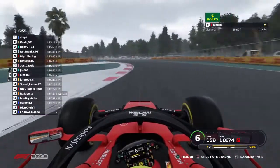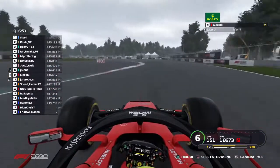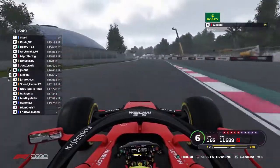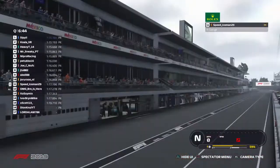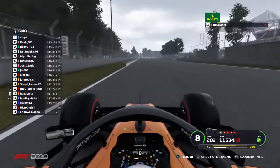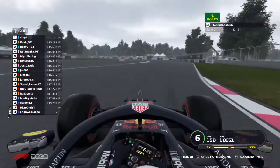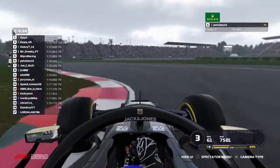I'm not too sure what the delta is around here, in the comparison for the mediums to the softs. I don't know how far off the mediums are, but that's a bit of a funny line. 2.2 seconds down, so that's not a competitive lap there from the Ferrari. This is not going to be a competitive lap. So I think we're reaching the calm before the storm now.